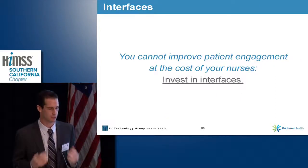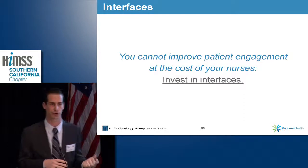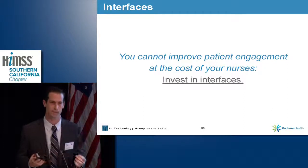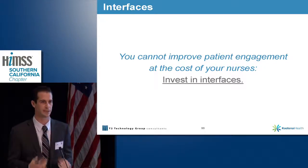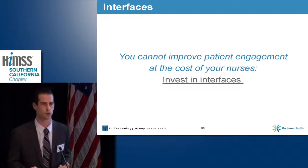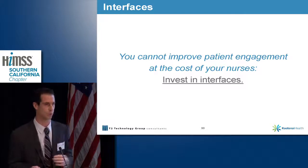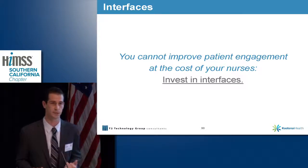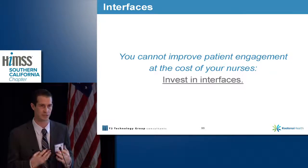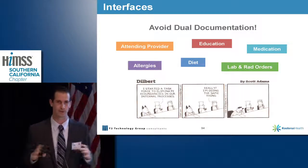Now, you cannot improve patient engagement completely at the cost of your nurses. I've talked a lot about adding additional burden and workflow to nursing, but everything we talked about, they were able to buy into it because it was the right thing for the patient. And the best thing to do in order to give the nurses something and to make it easier for them is to invest in the interfaces needed to auto-update some of these areas and to avoid the dual documentation. And it's not just for the nurses. If nurses don't have to dual document, they have more time to spend on patient care, their jobs, and we can also ensure that the information being sent to the patient is accurate because it's what's actually documented in the EHR. So one of our big items going into this was avoiding dual documentation.